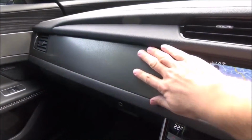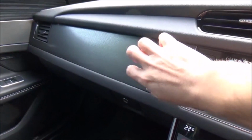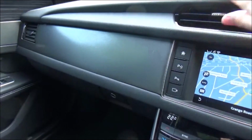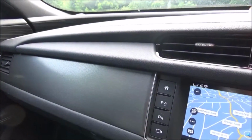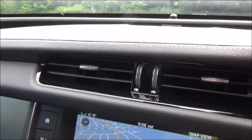There are some nice material finishes in here. I mean, it's not metal, but it feels nice. The leather could be a bit better quality. It feels a bit hard. It's not as buttery soft as I would expect from Jaguar, but you do get some lovely double stitching there.